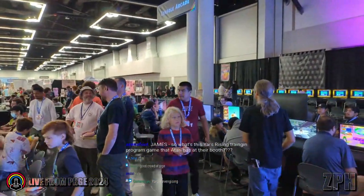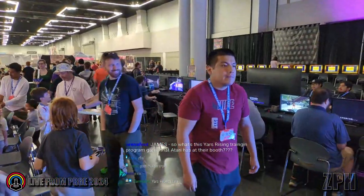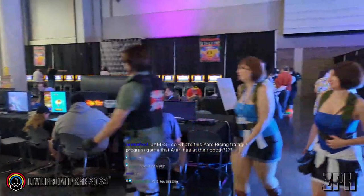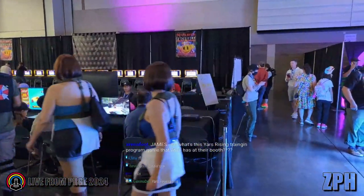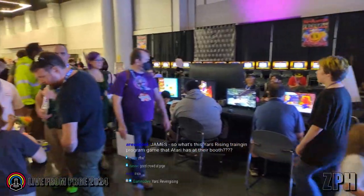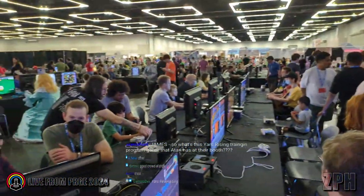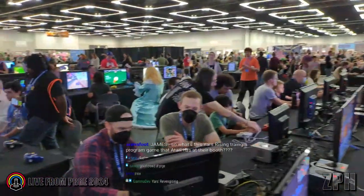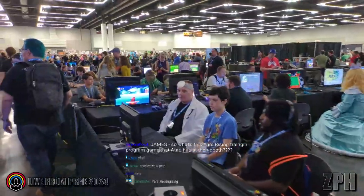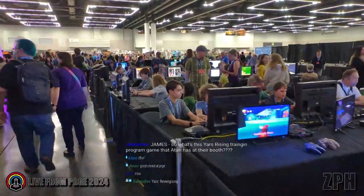And now we'll just give an overview of the console area where you can have some free play consoles, going from Atari 2600 all the way up to modern consoles. I'm not sure if they go into the PS4 era. I see some GameCubes, some N64s, some Saturns, some Wiis. And let's see what else they have here.